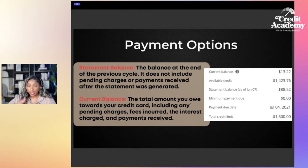Okay, so your statement date came, the door shut, the statement was generated. Anything that was pending went to the next cycle. So your statement balance is as of whenever your last billing statement or credit card statement was generated.